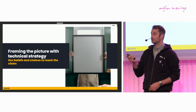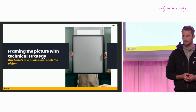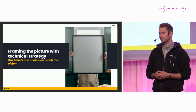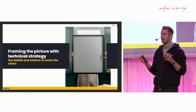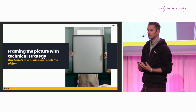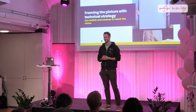With that said, we need to talk a little bit about strategy, and especially technical strategy in this case, which is more or less not showing any solutions here either. It doesn't show any boxes or arrows and things like this, but it more captures our beliefs and our choices that we believe, if we take them, will take us one step closer to the vision, which we all would like to work towards.